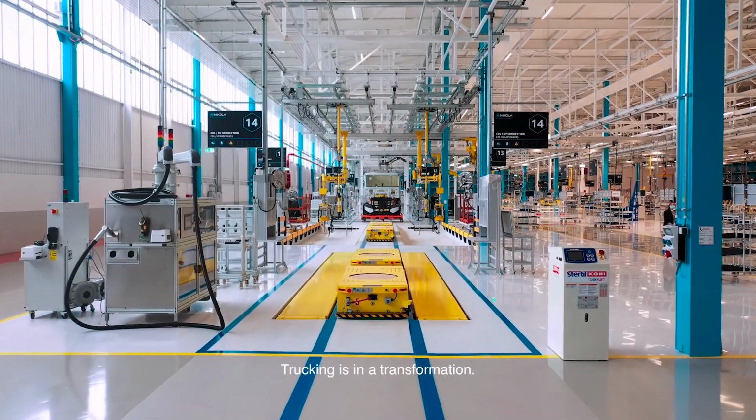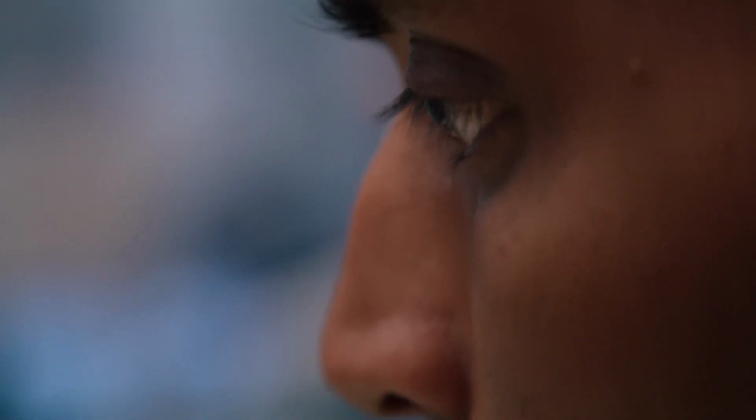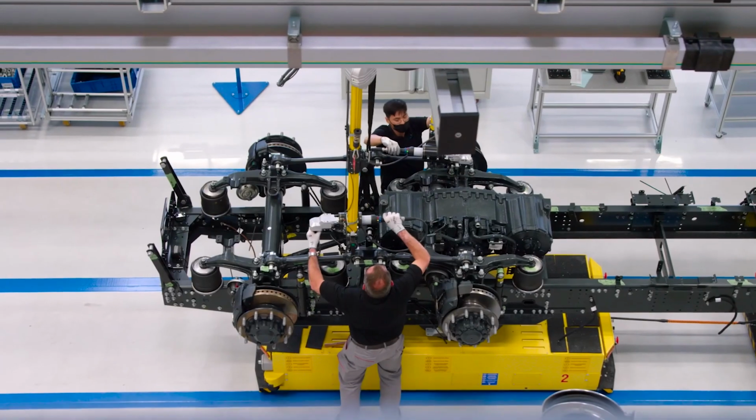Trucking is in a transformation. This transformation is not easy. This is for all the marbles. This is for our planet.